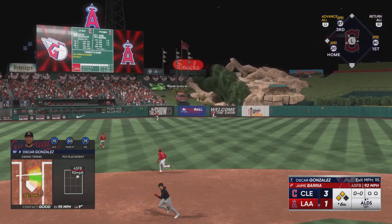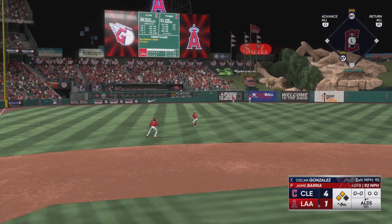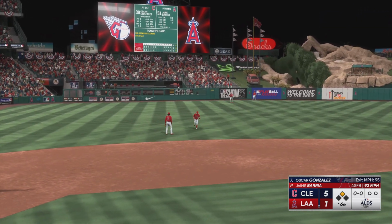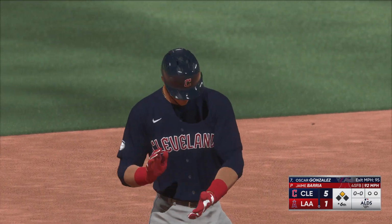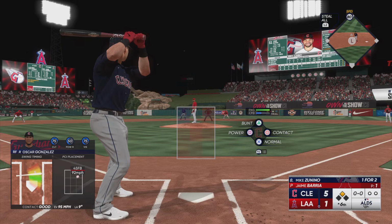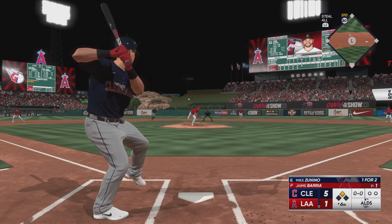And that should be extra bases. One run is in. Another scores. 2 runs in on the play, and they lead by 4. Everything came together for him. A lot of hitters tell themselves, line drive over the infielder's head. That's what I'm trying to do. Just keep that approach simple. And right there, it was perfectly executed.